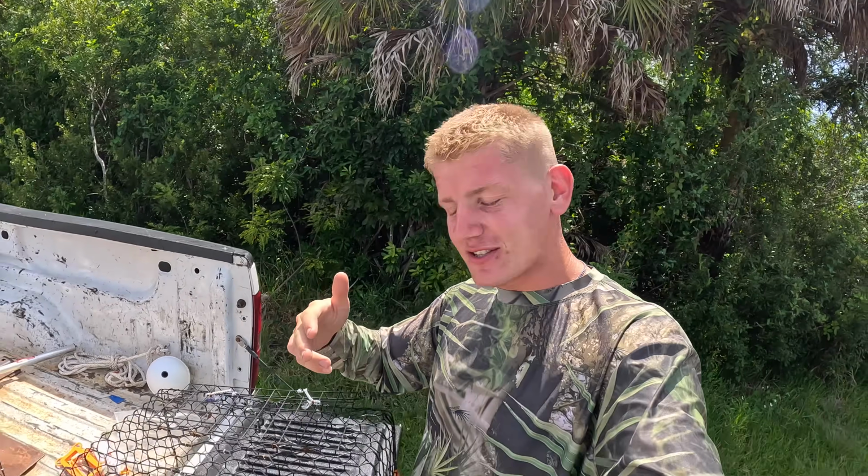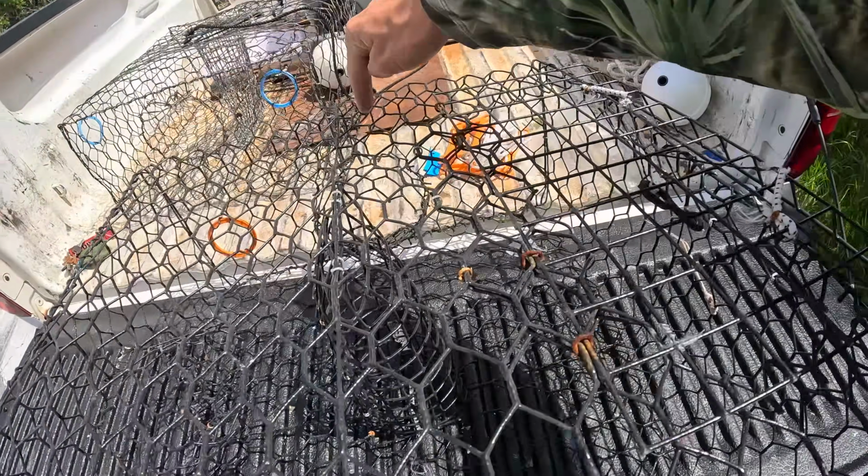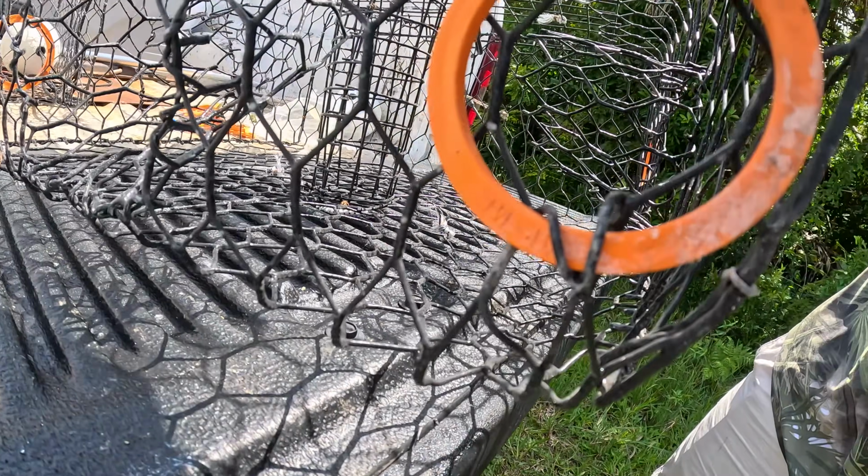Now, all that it consists of is a couple openings, two, right? 1, 2, and these escape holes. The escape holes mean that if you are catching undersized crabs, they can get out.